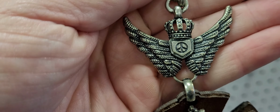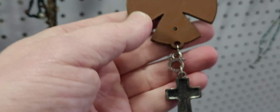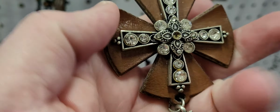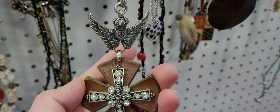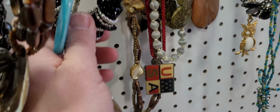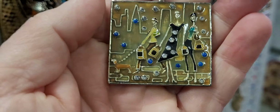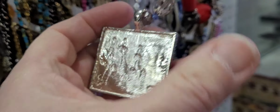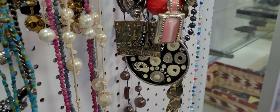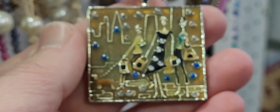Look at this necklace here. This is great. It's made out of wood. I think that's leather. Is it branded? It's not branded. It's got a little bit of pilling issue here, though. I wonder if that can be fixed. If you could just glue that back down. I don't know. This is a pendant. Those are acrylic beads, but I'm liking this right here. Let's zoom in on that. So I like the pendant. It's lady shopping. Super cute.